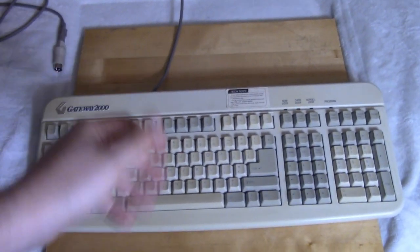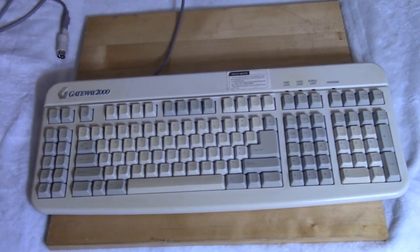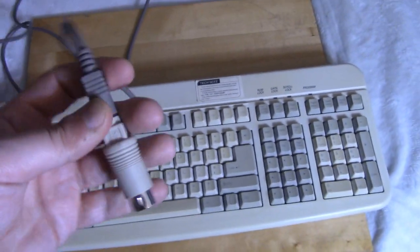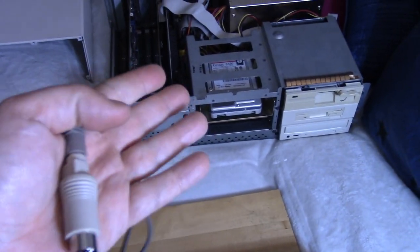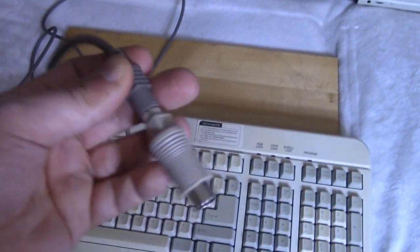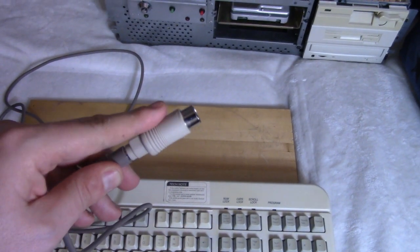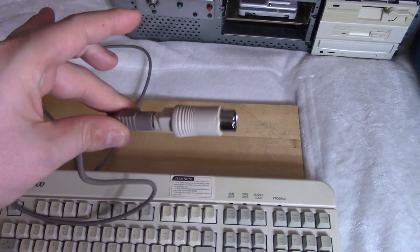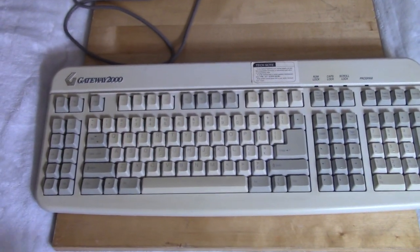So of course, we have to talk about the Gateway 2000 AnyKey keyboard that came with these machines. Now, this one is for one of the slightly later models. It has a PS2 connector because they did kind of cheap out and went to a PS2 connector. But you can just use one of these super cheap and easy to find PS2 to AT keyboard adapters, and it works just fine as an AT keyboard. But this thing is massive and it is awesome.